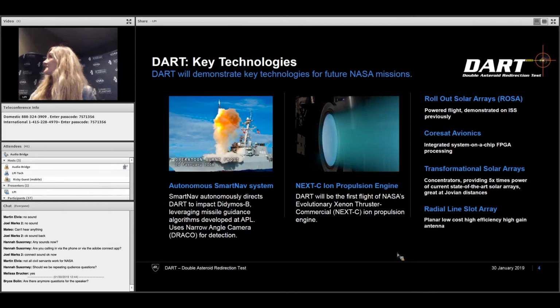And in addition, we just signed up to also fly transformational solar arrays, which are special concentrators that are going to provide about 5 times the amount of power that the current state-of-the-art solar arrays are going to be doing. So that actually really enables some of the outer planetary missions, but we're going to be the first ones to fly. And they're part of the rollout solar array, so we're going to be generating power there too. And in addition, it just keeps going, right? We also are demonstrating a new type of high gain antenna, which is a flat antenna.